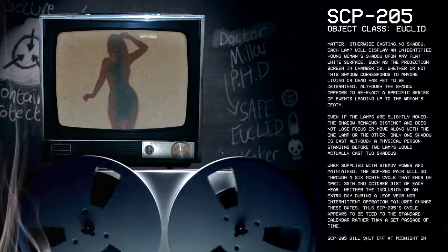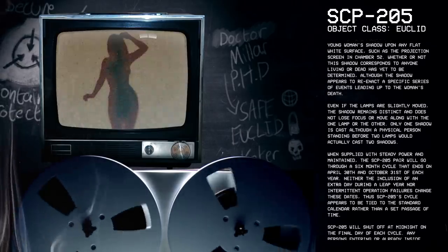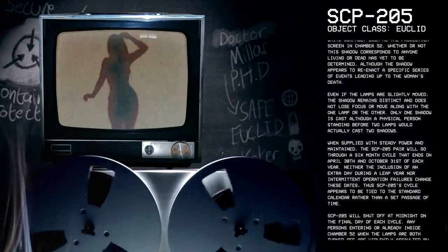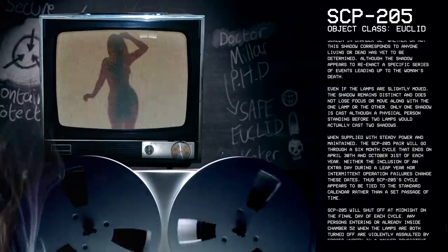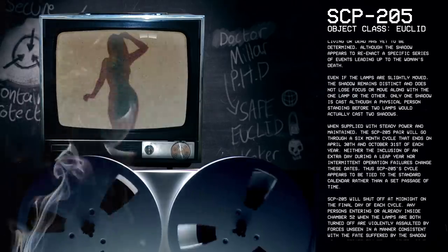Even if the lamps are slightly moved, the shadow remains distinct and does not lose focus or move along with the one lamp or the other. Only one shadow was cast, although a physical person standing before two lamps would actually cast two shadows.